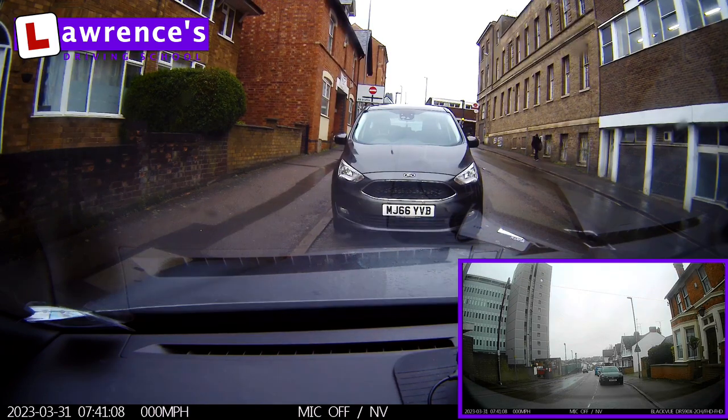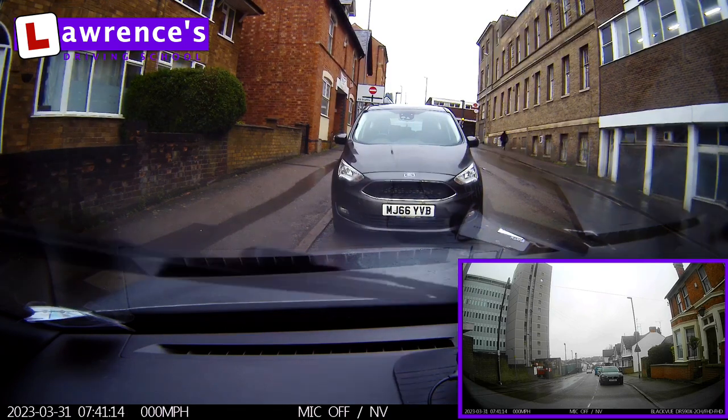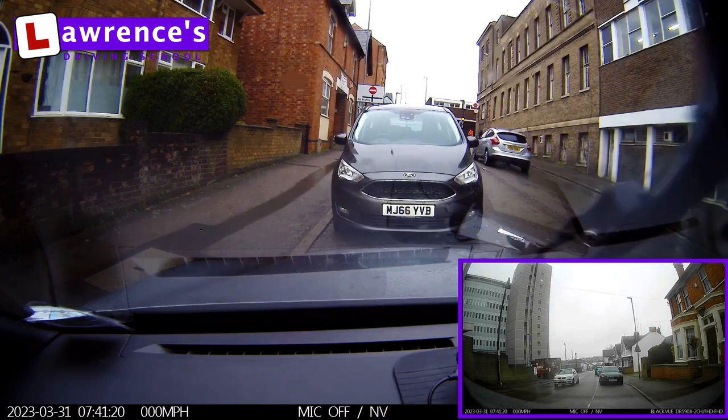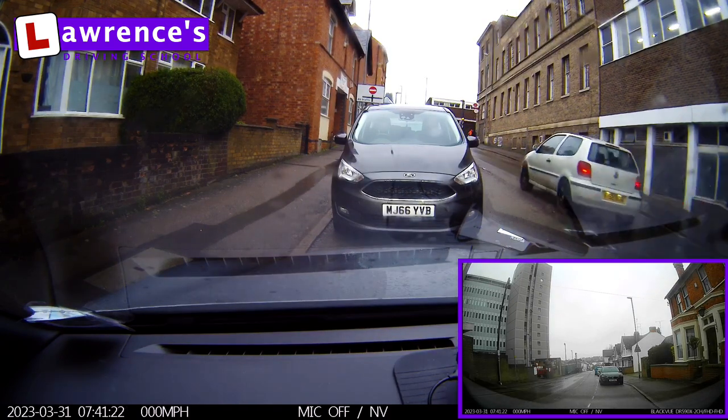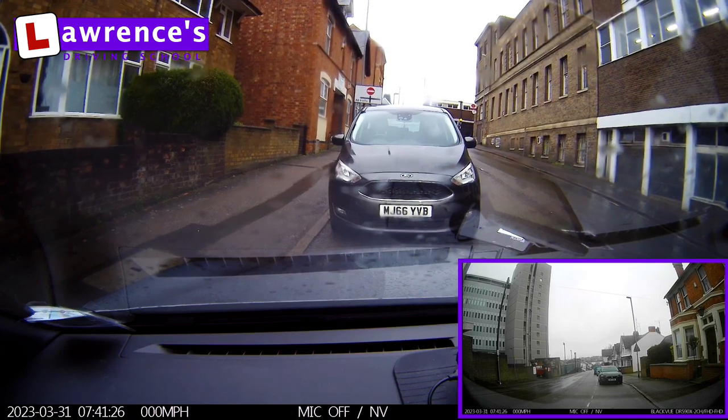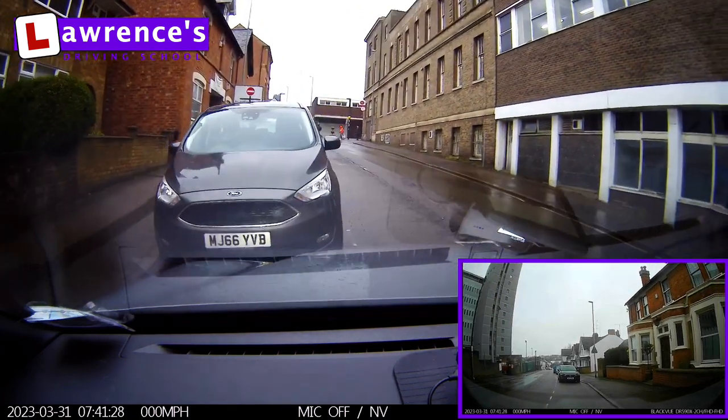And then make sure nothing's oncoming from down the hill. Are we good? So there is a car coming up from behind, so wait for him. Another car coming up from behind. Wait for him. Should be okay now. So maybe a signal and off we go.